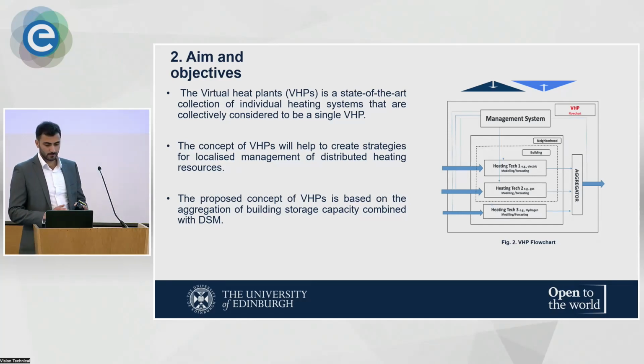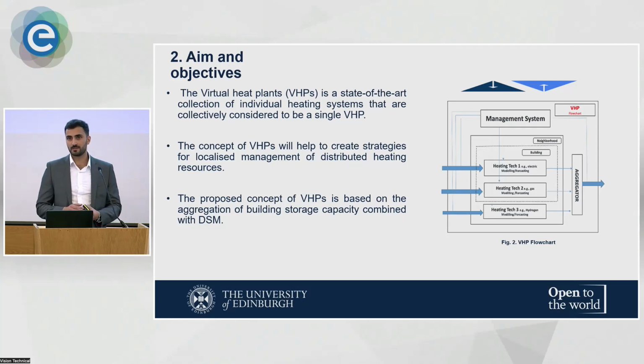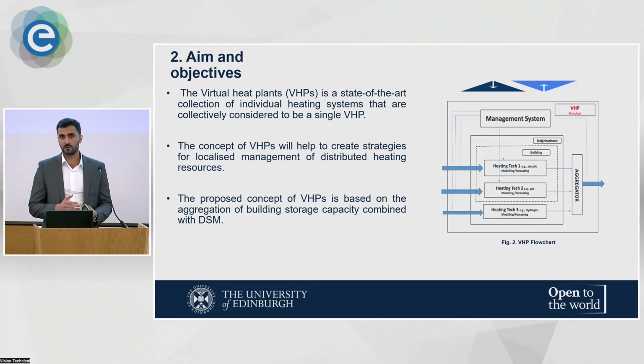The proposed concept of VHPs is based on the aggregation of building storage capacity combined with demand side management. So the main objectives of this work are to demonstrate the operation of VHPs and investigate their use as a provider of flexibility with an ultimate goal to decarbonize the heating sector.